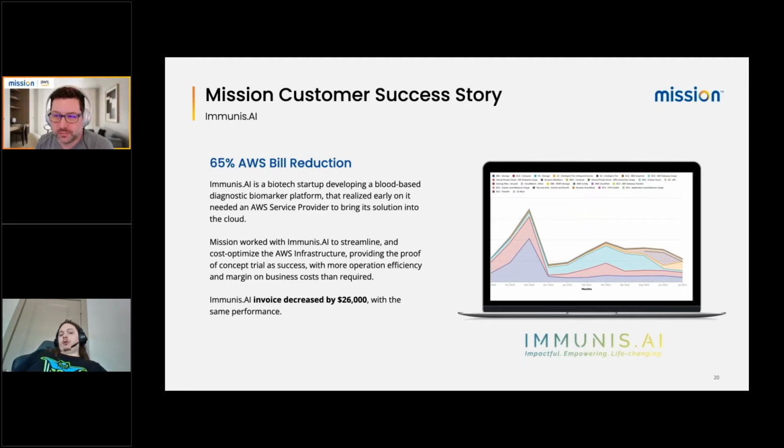We helped them reduce their cost by $26,000 and keep the same performance. And really what was cool about this customer is we took something that was an idea, but not a business yet, and made it into a consumable model and created a business for them. Something that I was quite proud to work with directly.